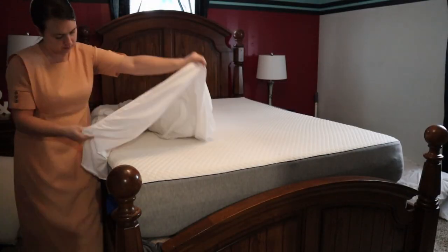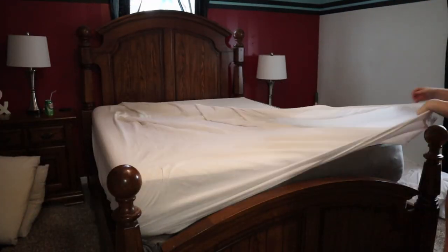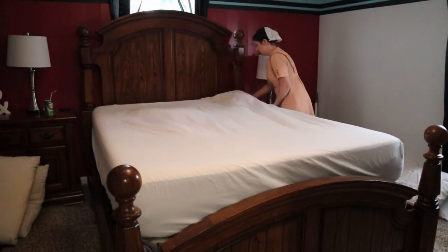All right, and now we are moving on to our bedroom. I'm going to start here with the bed, get the sheets and the comforter on.